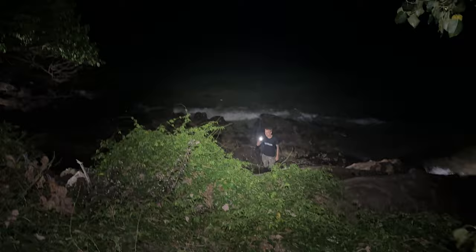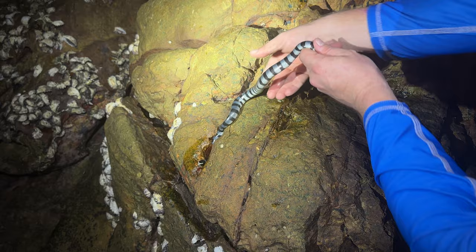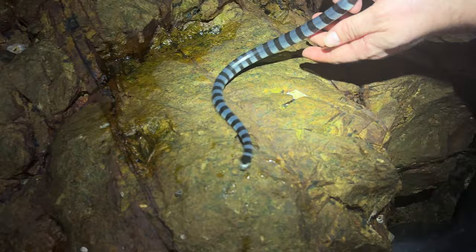Is it a krait or a mangrove? It's a krait, but a juvenile. I'm excited about this. That's freaking cool. I wanted to see a small one. Dude, that's so cool. Look at that little guy. Yeah, you can be a little bit more bold with the handling of these. Hey, buddy. What's up, dude? Look at that. Little sub-adult Laticauda.